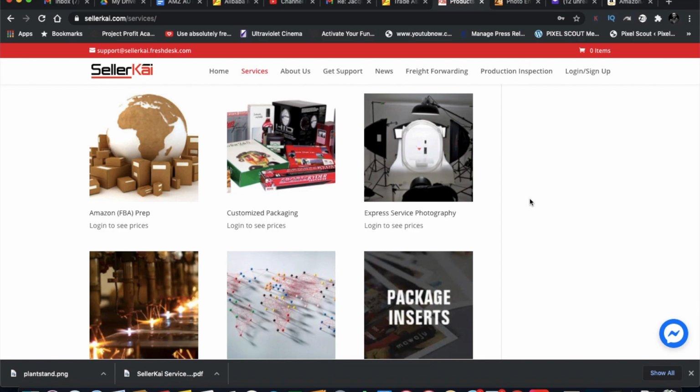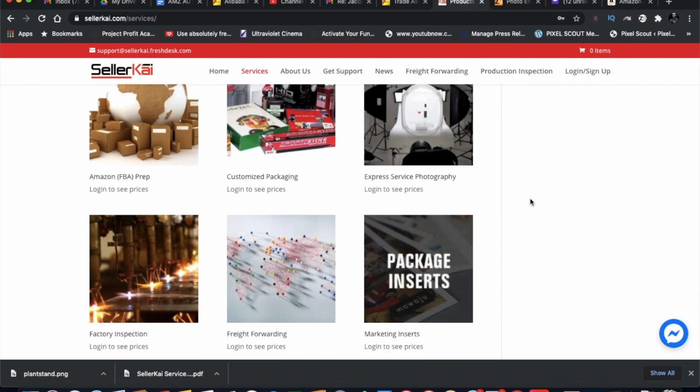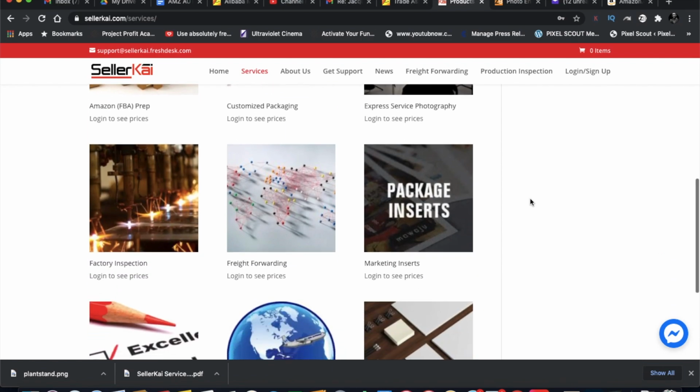But if I didn't do that, or if I didn't have the accessibility to do that, I would actually be going through Seller Kai and allow them to take photo shots of my product. I don't know if they can do live action shots of the product, which is one thing that you always want to have, like 1 or 2 of those within your product listing. But that is available for you to do through Seller Kai.